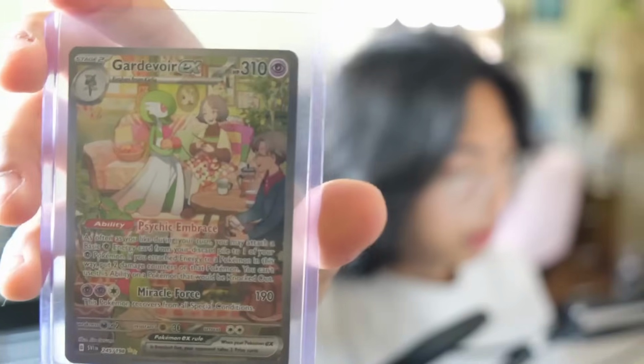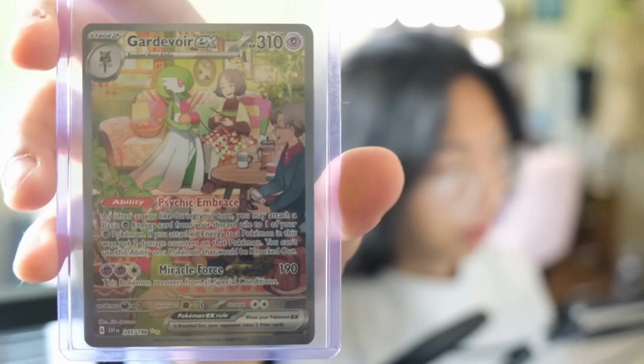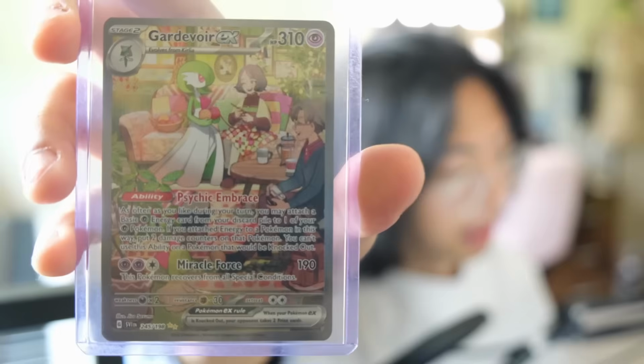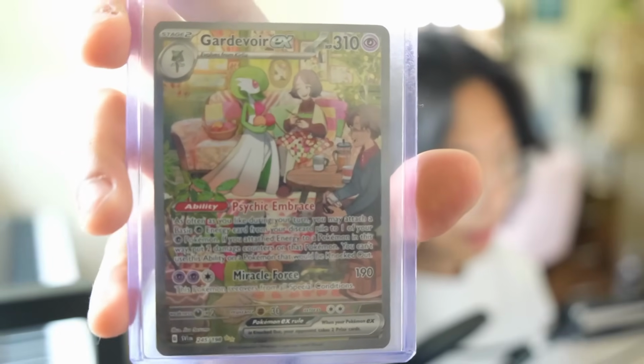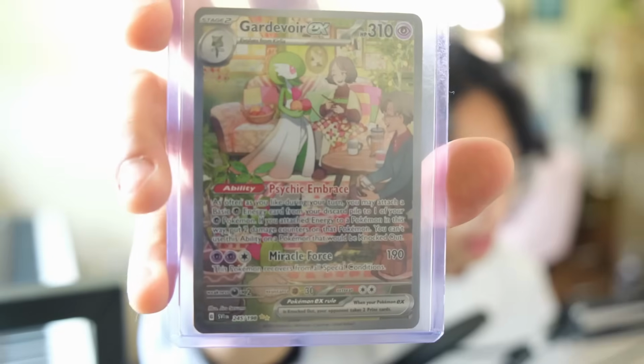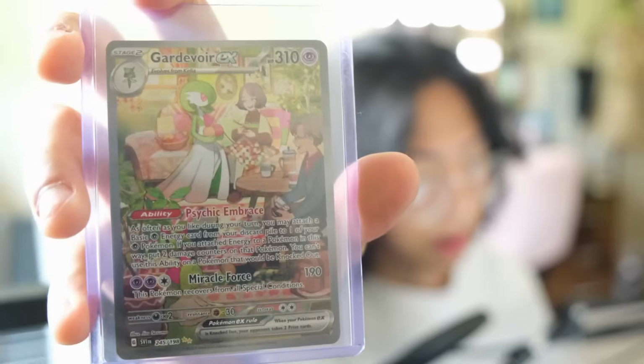Like this Gardevoir I showed you earlier, the left-right centering is flawless. Like, that thing is beautiful. But the bottom is a bit too thick compared to the top. It has the opposite problem that the Zacian had. The bottom is the side that's a little thicker, and that's why I can't send this one for grading.